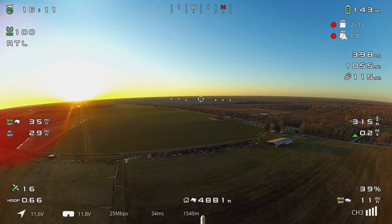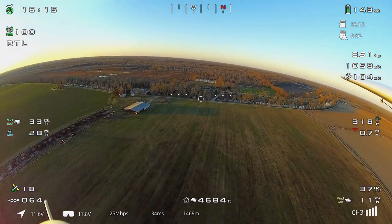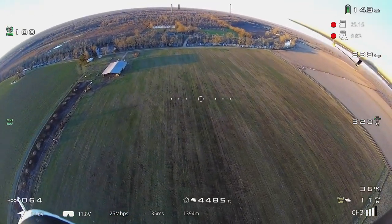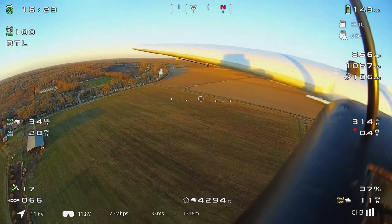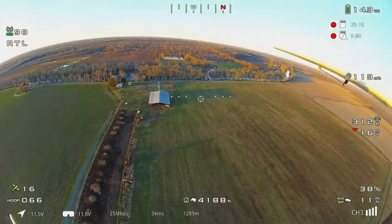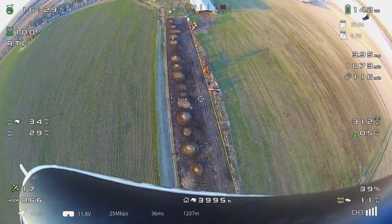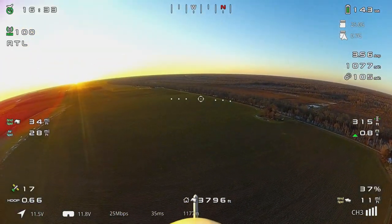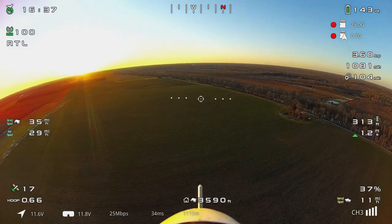But all that trip all the way out to the river there, 4 miles, that was on 500 milliwatts. And we are flying from inside the shed with a little wimpy antenna that's buried in the leading edge of the rudder back there. We don't have the Immortal T. We just have the basic little small wire whip antenna. So I'm pretty happy with Crossfire's performance too. Doesn't seem like Walksnail steps on that at all.